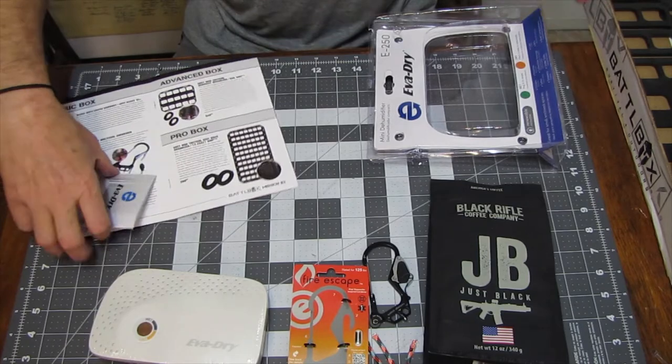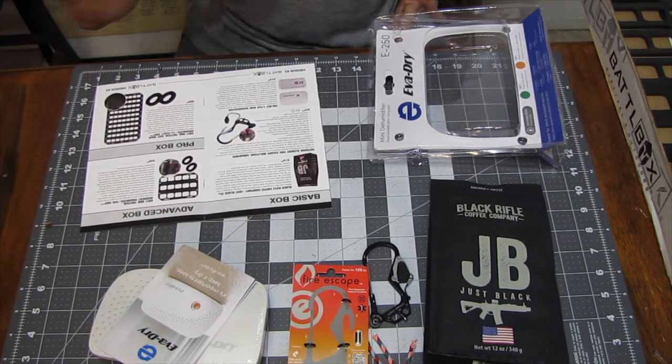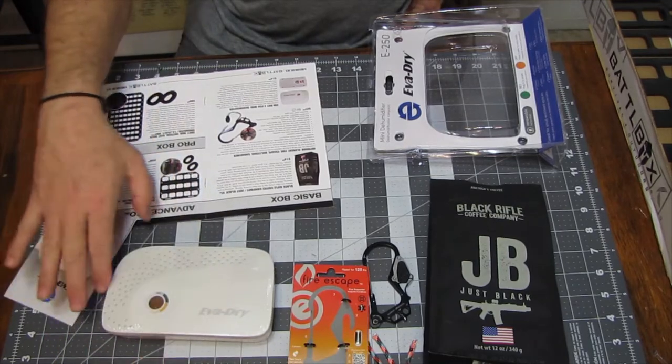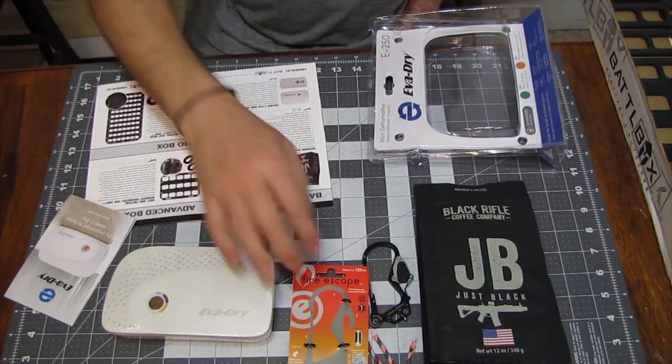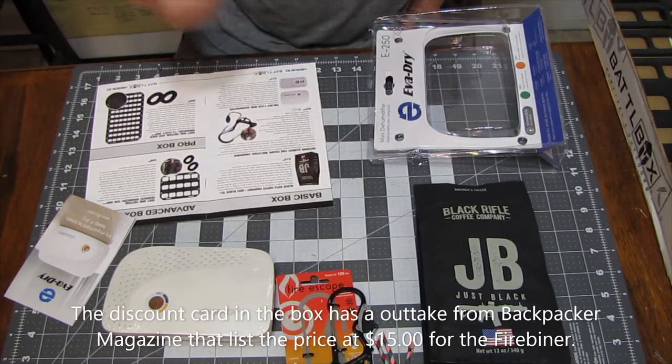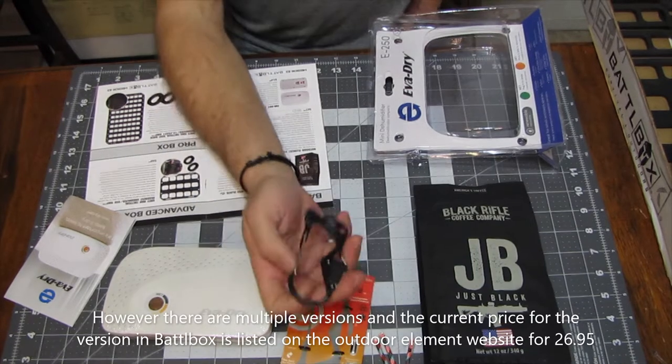And these three items come to a total of, let's see, this is $15 and this is $15. So that's $30. That's the cost of the box plus $27.50 for this fire escape tool. $27.50 is the retail on that. Now, MSRP.